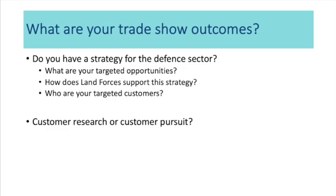So, now land forces can be used to do a real pursuit for an opportunity, and you can treat it as that, or land forces could simply just be part of customer research for your business. You may not be in the market for a particular opportunity, but this is an intelligence gathering exercise for you. Probably an expensive one, but you might have some other business to do up there at the same time. You might only go to the show for a day whilst you're doing other business. Either way, a trade show is an invaluable source of market intelligence on your market, your competitors, and also your customers.